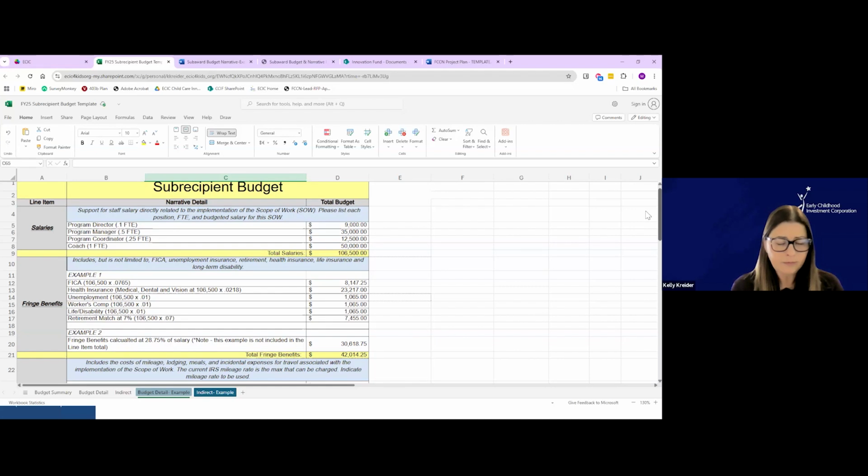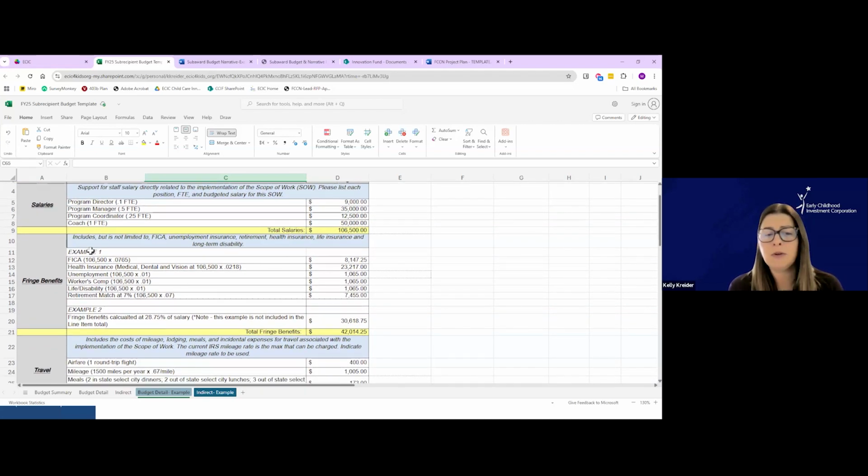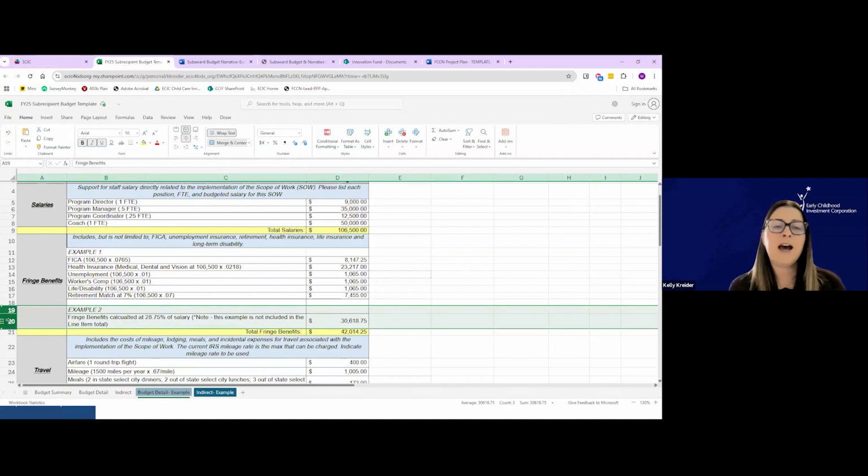In the fringe benefit section, you'll see there are 2 examples for how you can reflect your fringe benefits. If your fringe rates are over 35%, they do need to be broken down. Otherwise, they can be rolled up as an example too. But however your general ledger is collected or reflects your fringe benefits, that's how we want to see them broken out.